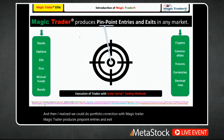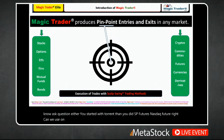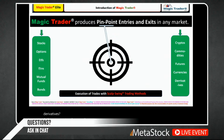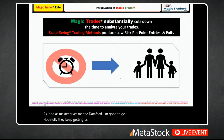So sometimes people ask the question, Peter, you started with Forex, then you did S&P futures, NASDAQ futures, right? Can we use it on stocks? We're trading with stocks every day, and options too, ETFs, right? Including mutual funds, bonds, cryptos, commodities, futures, currencies, any kind of derivatives. As long as MetaStock gives me the data feed, I'm good to go. And hopefully they keep getting us more and more feeds. So we could see anything.